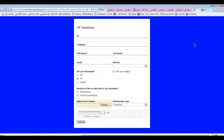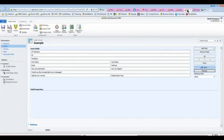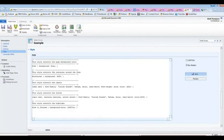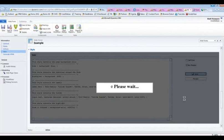I can control that kind of loud and ugly background color that I have going, all very simply. There's a little style section where I can control that. Maybe I want to take off that CAPTCHA, and maybe I want to change the background to gray. So you get the picture.